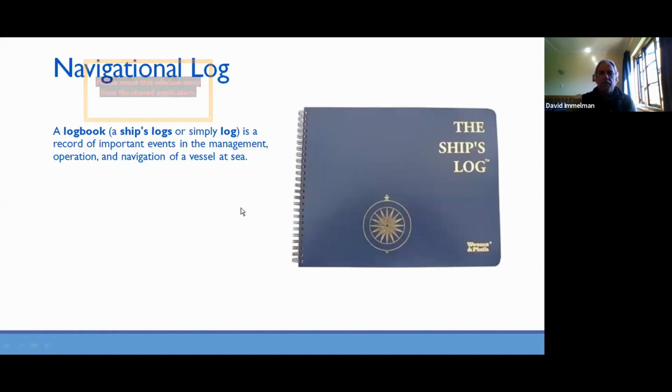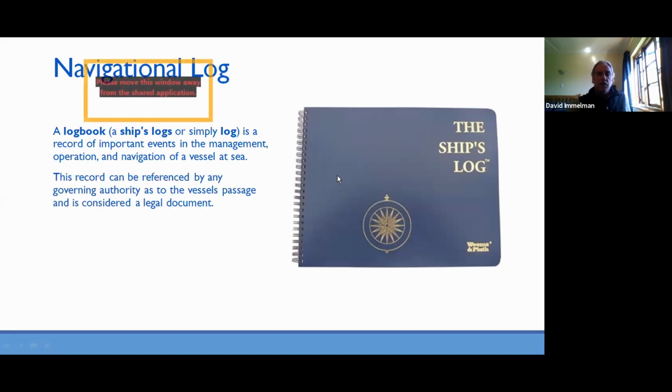Nav logs. Okay, simply, a ship's log or a log is an important events management operation navigation at sea. That's all it is. Okay, the record can be referred to by any governing authority as to the vessel's passage and is considered a legal document. Okay, this is a legal document.